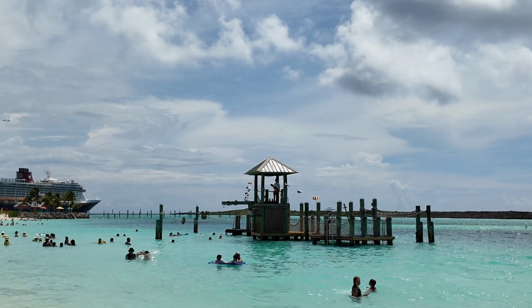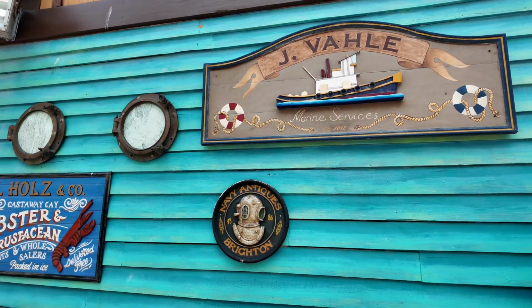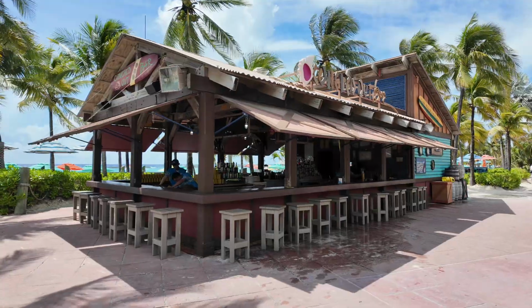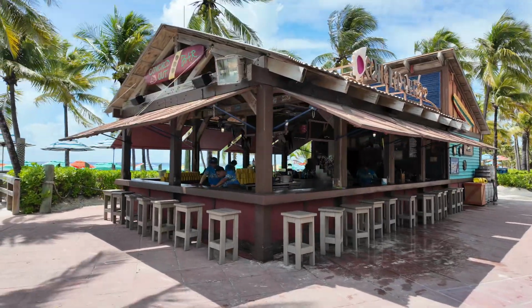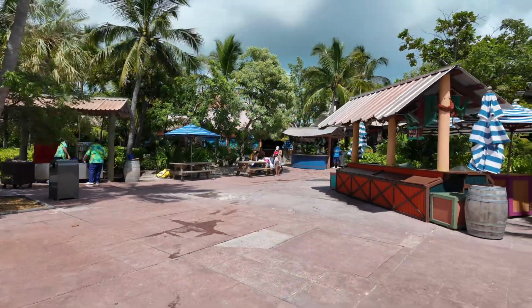It looks so cool. Also, there's a little nod to Jeff Fowl, who is in charge of Walt Disney World. There's even a conch out with a bar here that serves alcoholic beverages. And just across is going to be Cookies Barbecue, the first Cookies.